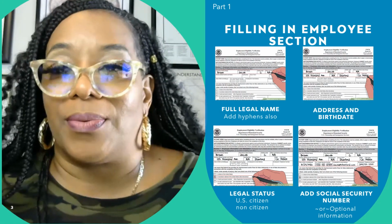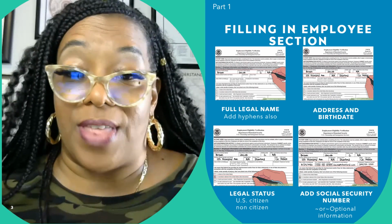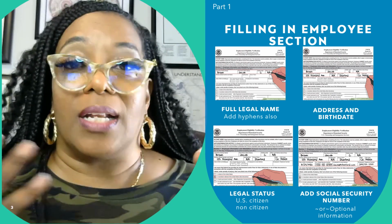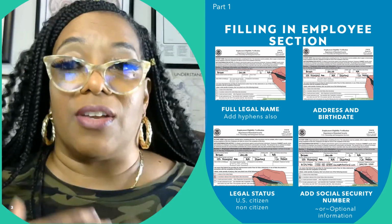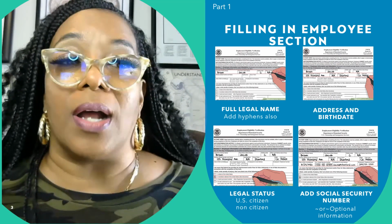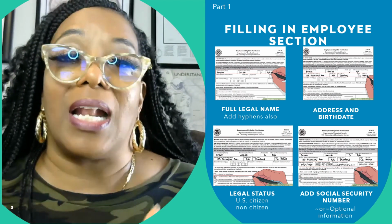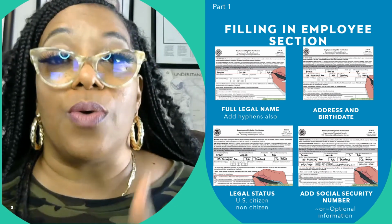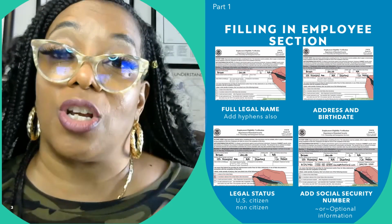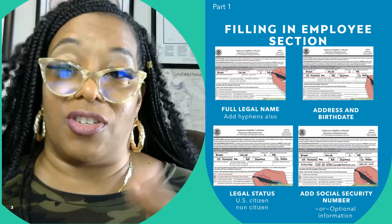All right, part one, filling in employee section. Now, you are not responsible for that. The employee needs to fill that out. 9 times out of 10, when an employee comes to me to get their I-9 verification filled out, they have already done section one. Most employers send that to them electronically. They'll print that out and bring it to you, and you are the one that's just going to make sure that section two is filled out with your signature, the date, and the verification of the employee's identification.